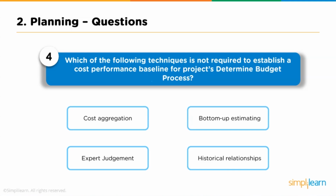Question 4. Which of the following techniques is not required to establish a cost performance baseline in the project's determine budget process? Option 1, cost aggregation. Option 2, bottom-up estimating. Option 3, expert judgment. Option 4, historical relationships. The answer is bottom-up estimating.